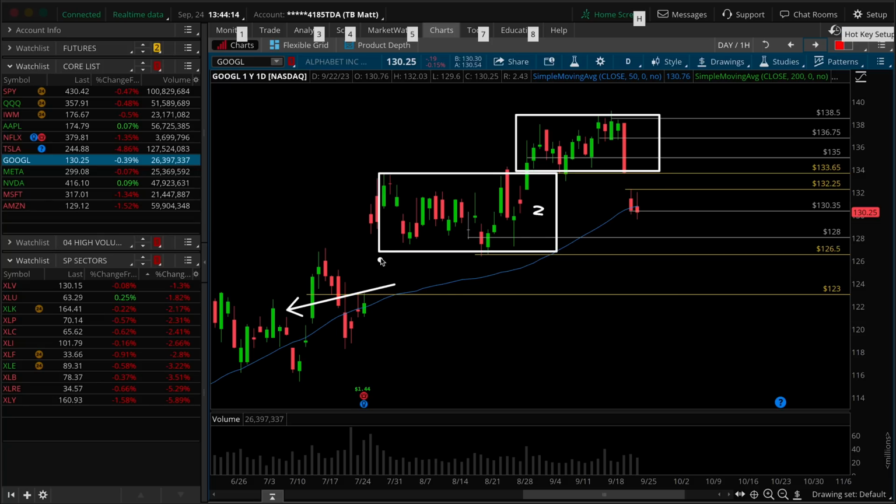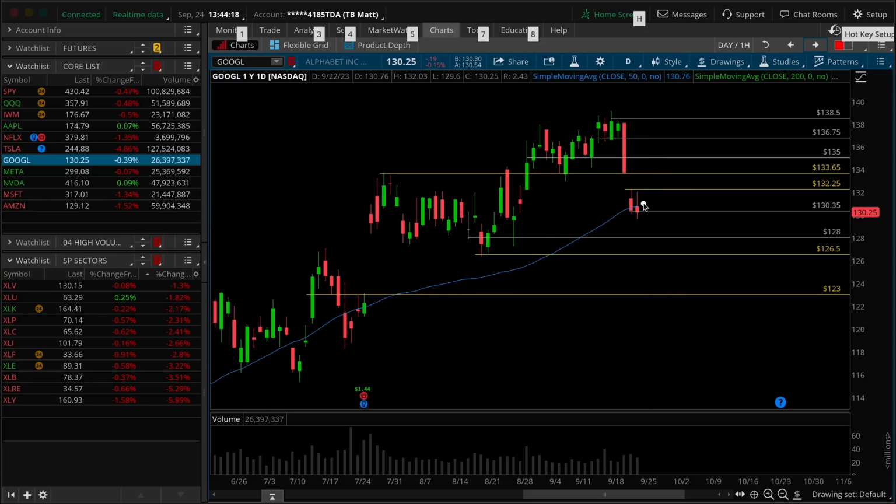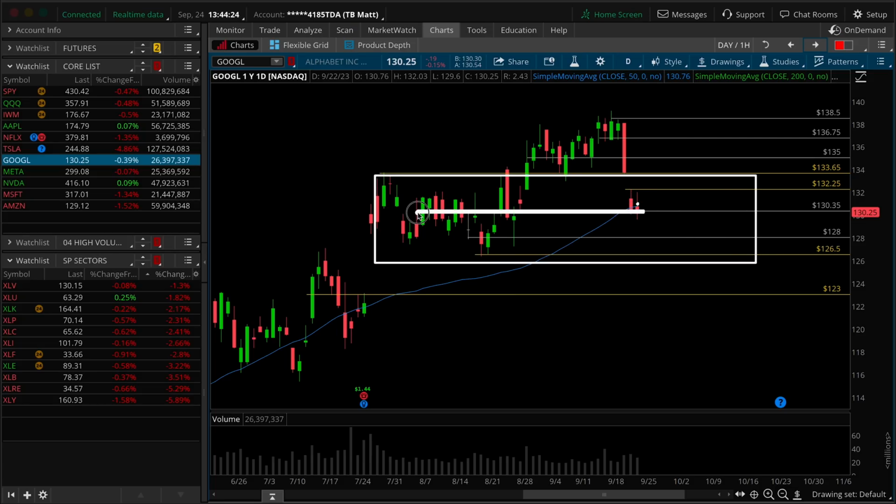Remember that range number 1 was ahead of our earnings announcement here. So, inverted hammer on Friday, tried to get some acceptance over the daily 50, closes right at the low of the Thursday session, kind of in the midpoint of this range. I'm not necessarily convinced that you have an overall edge on Google here.